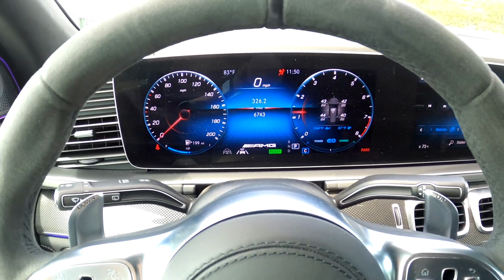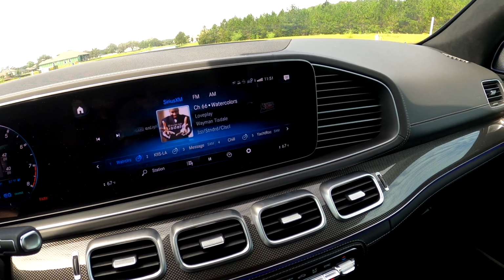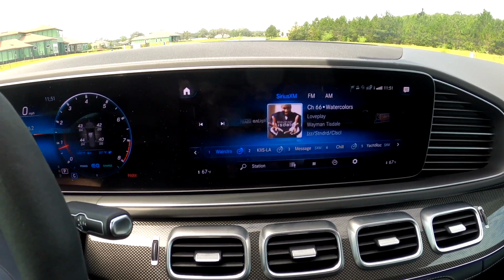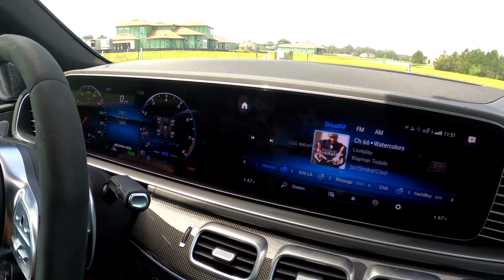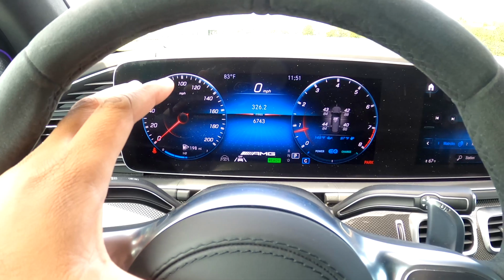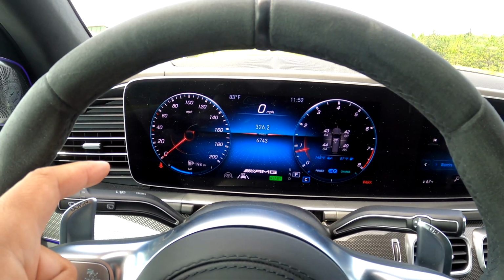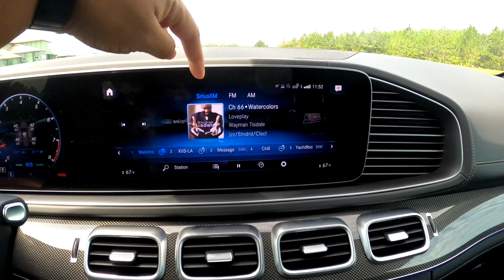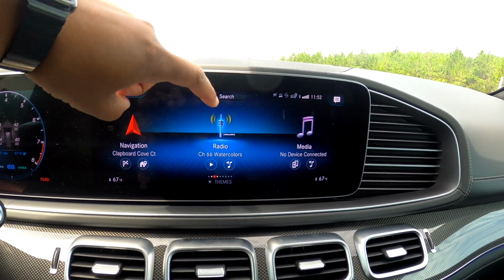Comes to life. So what you see here in the dashboard of the GLS 63 is Mercedes' latest MBUX, Mercedes-Benz User Experience Infotainment System, and of course their massive gauge cluster, which these two screens are 12.3-inch screens, dual screens. Of course, the one in the middle is your infotainment screen, which is a touch screen.